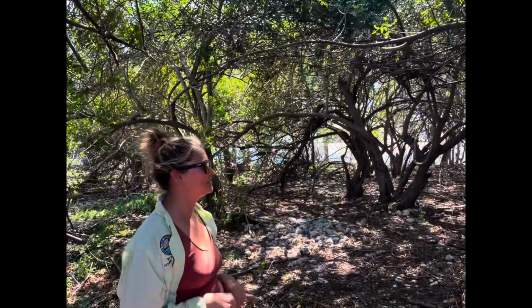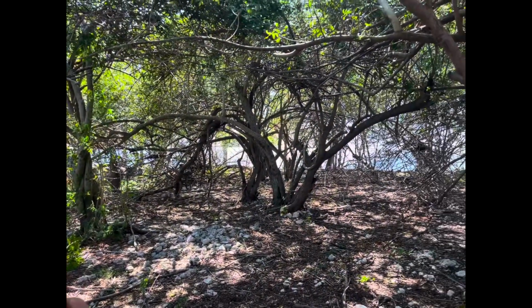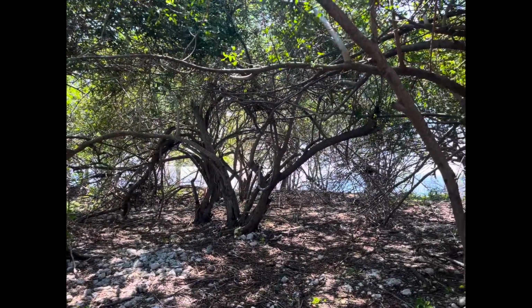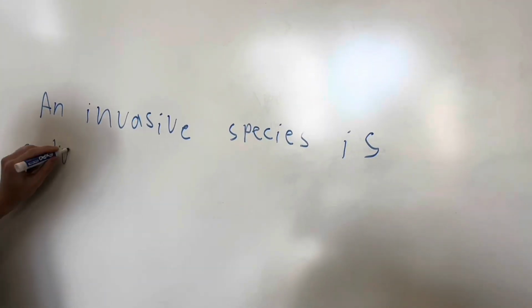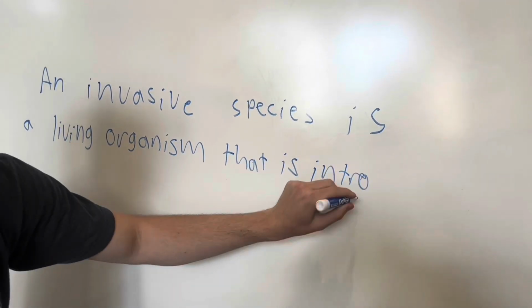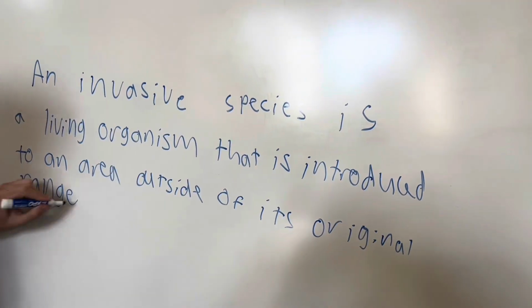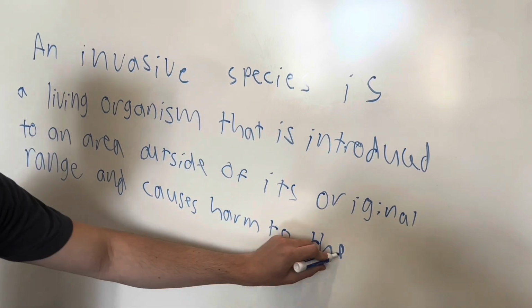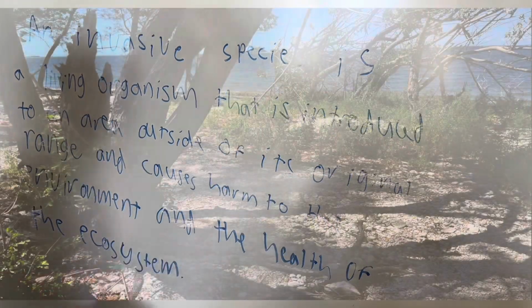It's kind of rare to see them this big, at least from my experience in Florida, but they've gone unchecked for so long that they've been able to get this big. An invasive species is a living organism that is introduced to an area outside of its original range and causes harm to the environment and to the health of the ecosystem.